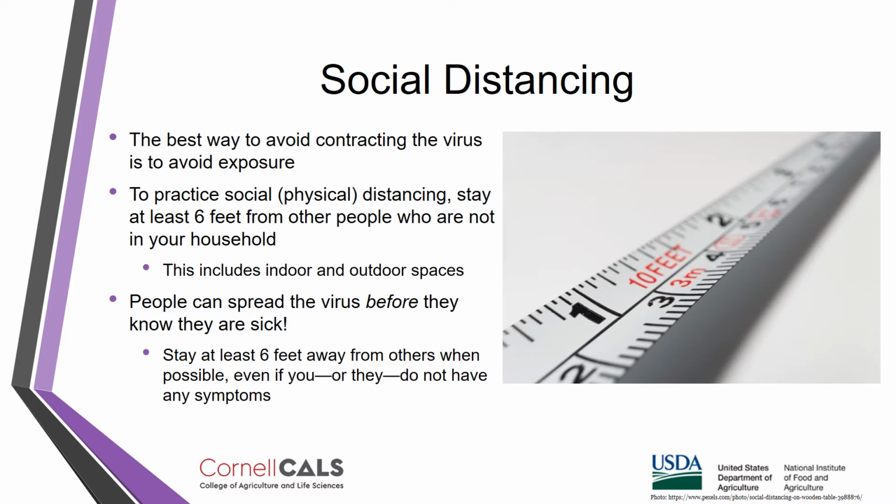As far as social distancing goes, the best way to avoid contracting the virus is to avoid exposure. To do this, I'm sure over the past year plus, you've heard about staying at least 6 feet from other people who are not in your household. This can include indoor and outdoor spaces, and again, guidance is evolving here on what you can do if you're fully vaccinated or not. But generally 6 feet is the guideline for physical distancing or social distancing. And it's important to note here that people can spread the virus before they know they're sick. So even if you want to get together with somebody and they say, I feel fine, how do you feel? And you say, I feel fine. That's not a guarantee that that's not a potential mode of being exposed. That's where social distancing becomes really important, even if you or the person you are near does not have any symptoms.